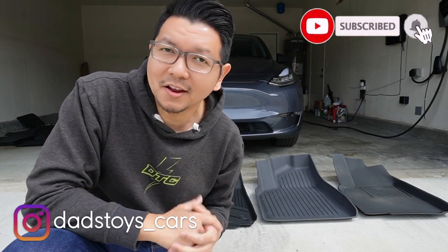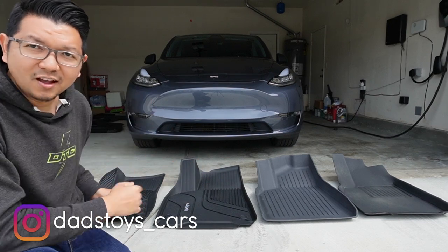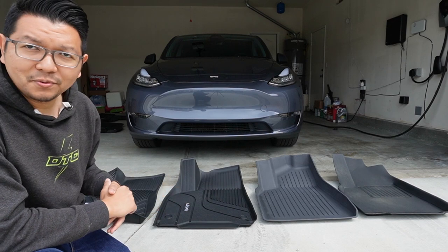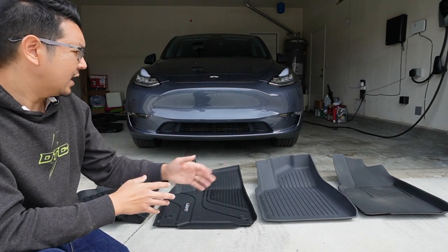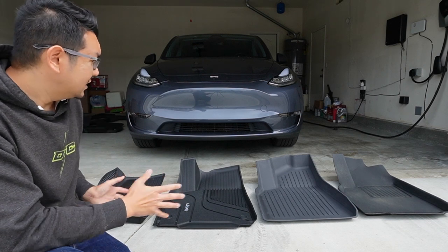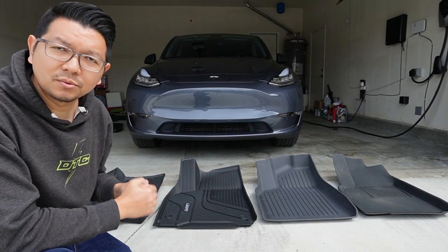Today is gonna be a fun comparison video between all of these four different brands of floor mats. All of these floor mats have a little bit different price point and a little bit different design to them. First I'll show you the overall design and a closer look at each floor mat. By the way, these are made from an environmentally friendly and fully recyclable TPE material.